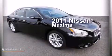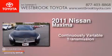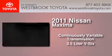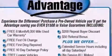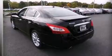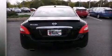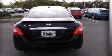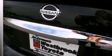This is a 2011 Nissan Maxima. This four-door sedan has a continuously variable transmission and a 3.5-liter V6. Its top features include Bluetooth mobile device connectivity, keyless ignition, a sunroof, traction control and stability control systems, aluminum wheels, and a tire pressure monitoring system.